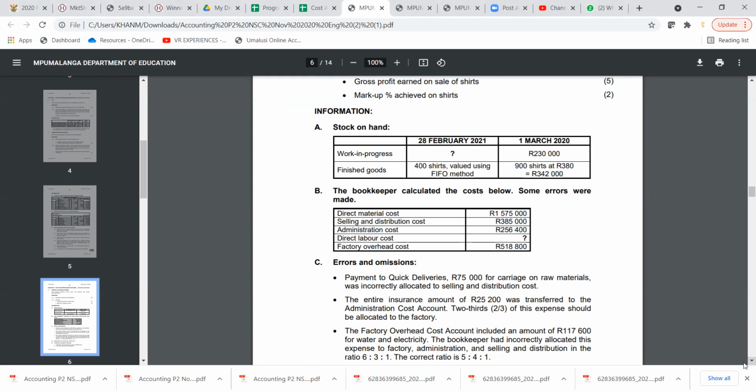So here we have payment to quick deliveries, 75,000 Rand for carriage on raw materials was incorrectly allocated to selling and distribution costs. So the 75,000 Rand is included over here. However, that's not the correct place. The 75,000 Rand, because it is transport on raw materials, it is a cost on raw materials. So therefore, the 75,000 Rand should be included over here. So in order for us to correct it, we will subtract it from selling and distribution, and we will add it to direct material cost.